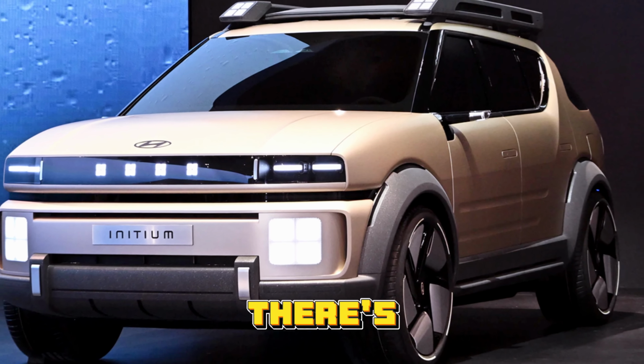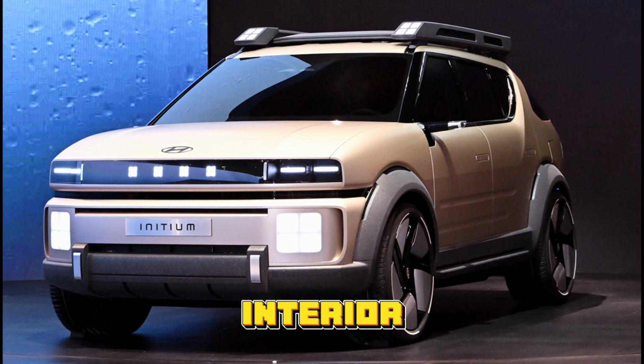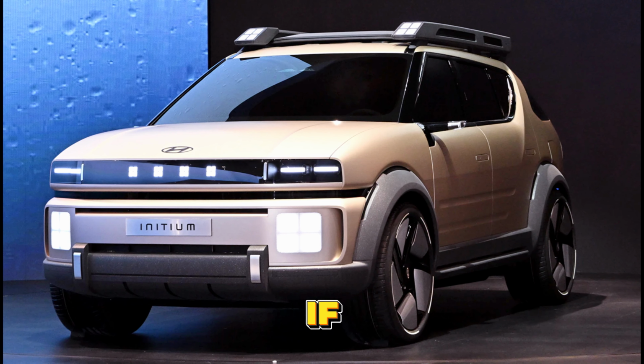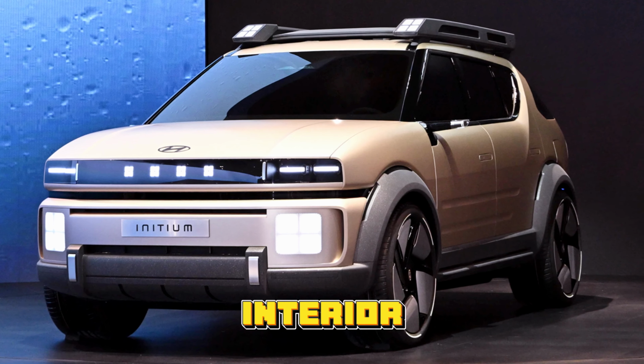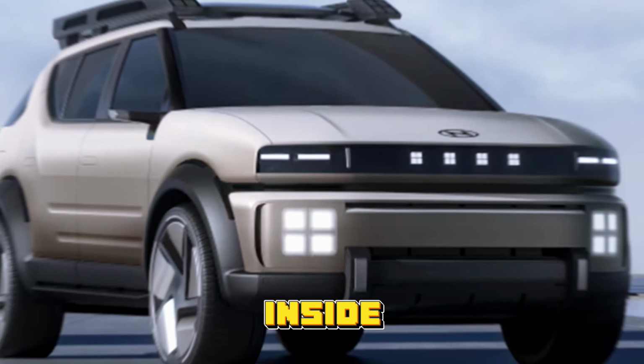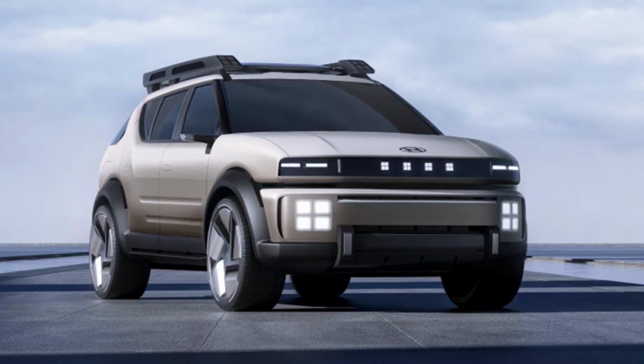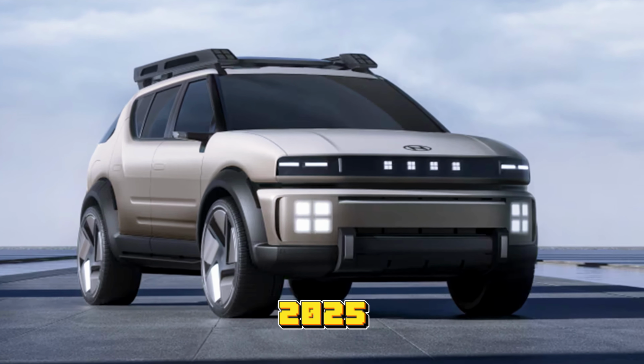Hyundai also says there's a spacious back seat with wide-opening rear doors, though we don't get a glimpse of the interior just yet. If the cabin is anything like the Nexo's interior, it'll be full of buttons. We'll see if we can climb inside once we're at the show with the SUV in LA later this November. A new model based on this concept is said to go into production in the first half of 2025.